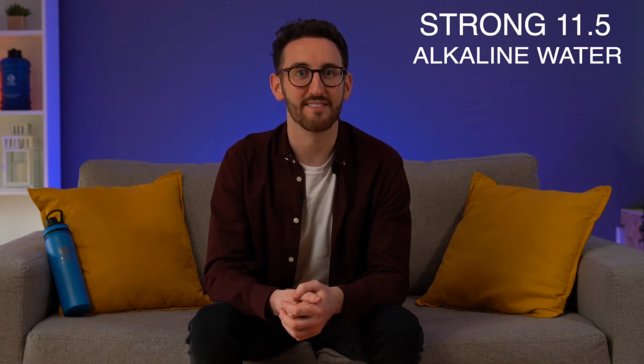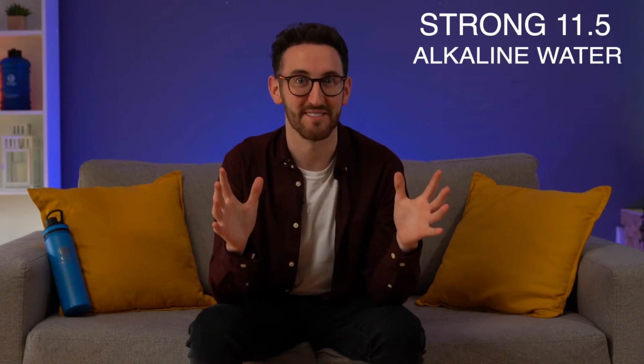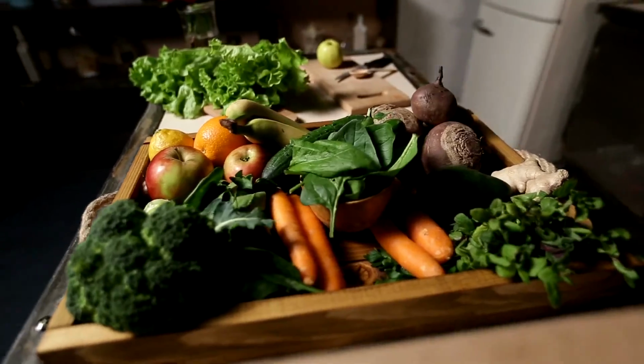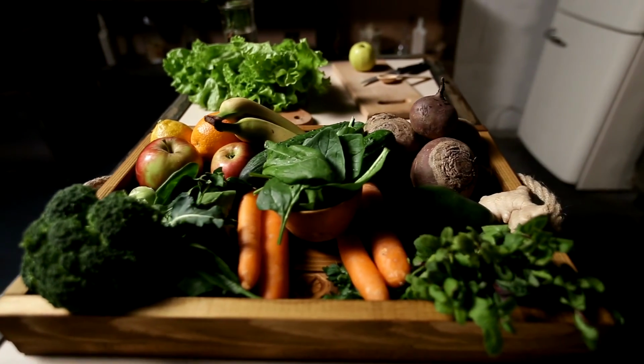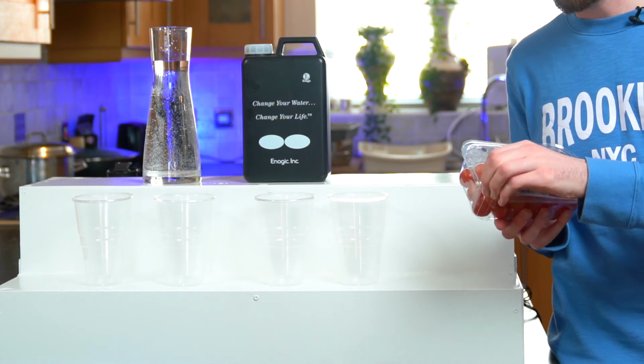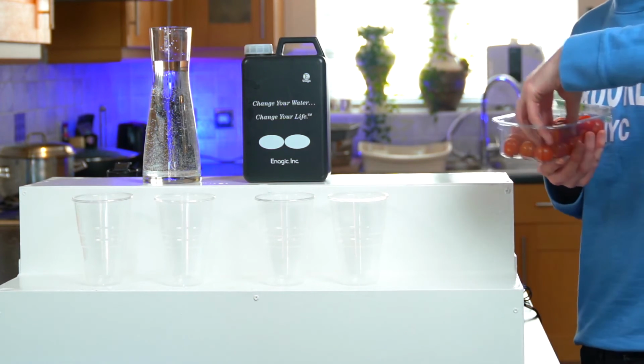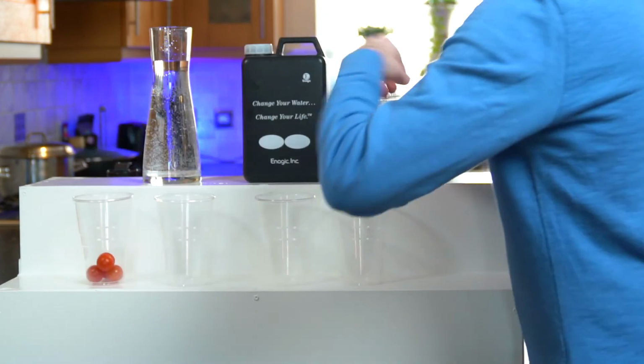Okay, finally, let's take a look at this strong 11.5 alkaline water. Now, this is absolutely one of my favorites. So it works as an emulsifier. It removes pesticides from your produce. It makes it taste healthier and makes your produce last longer. So as you probably know, pesticides are oil-based because when it rains, they have to have oil so that the pesticides don't fall off. Well, the 11.5 is our strong alkaline Kangen water, and it actually can remove all oils, which is why you can replace your laundry detergent with it.